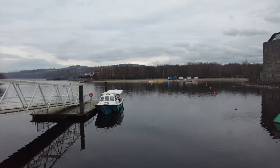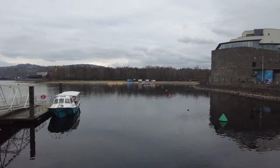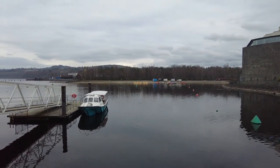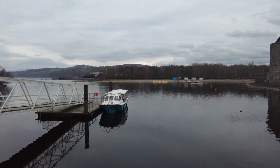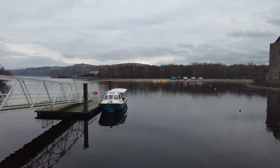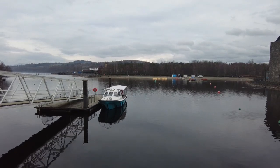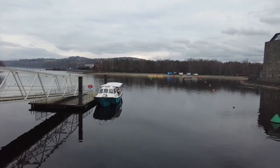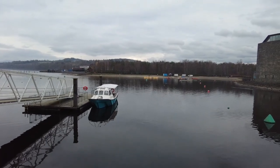Well, we have made it. We're here at Lomond Shores in Balloch, with the one and only Loch Lomond stretching out ahead of us. All in, that walk took us around about 5.5 hours. We didn't stop for a proper break, but we did stop quite frequently throughout it to take pictures, video, that kind of thing. Overall, a really good first day on the John Muir Way.